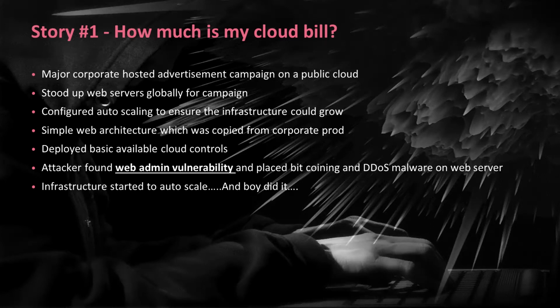And they hit go. So they deployed the advertisement campaign. First day, it was a great success. They saw great uptake in the advertisements. They saw the utilization on their servers increase. Everything looked great. The second day, they came back and they noticed that it looks like the system auto-scaled a little bit and added a couple more servers.